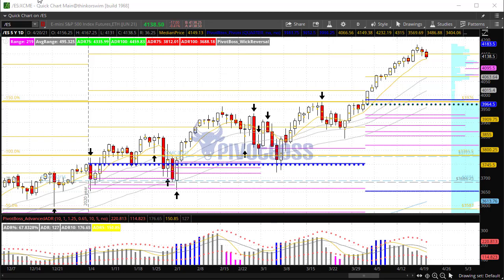Here's a look at the daily time frame of the ES. You'll notice here that for 3 days running now, we have lower highs and lower lows. So 2 days running from the pivot top a couple of days back, but 3 days in a row here of a minor downtrend. At the moment, price is currently building a range.